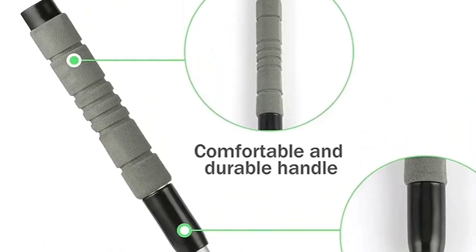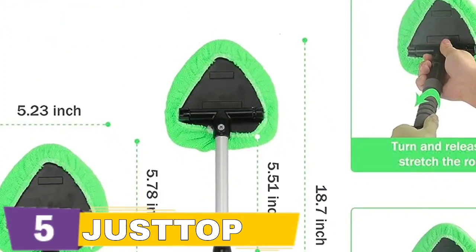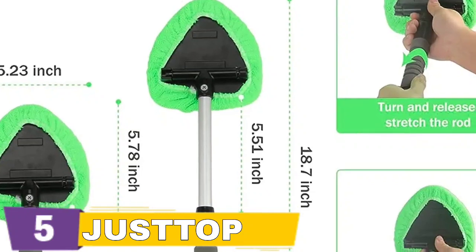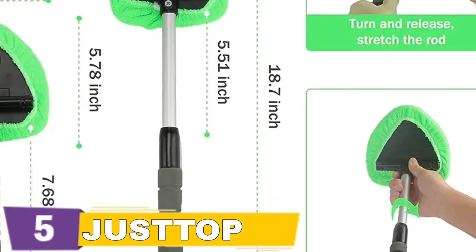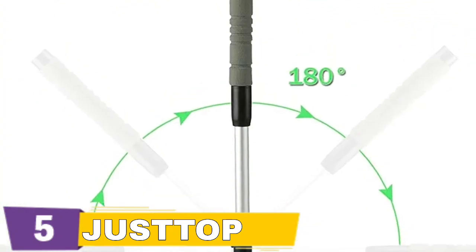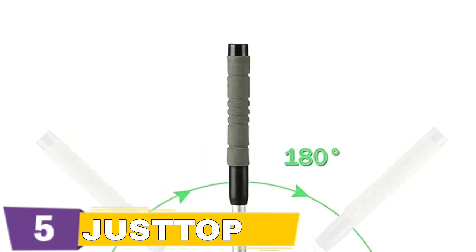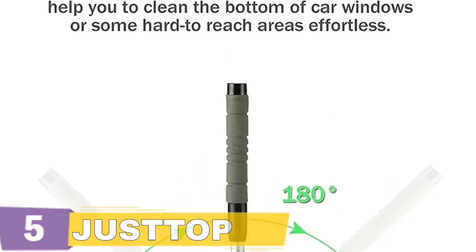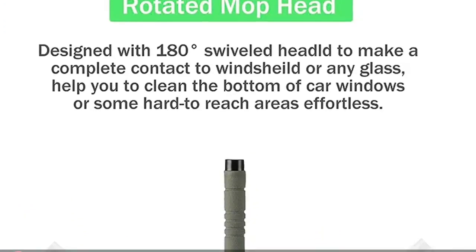Designed with pivoting square head to make a complete contact to the glass, which can be rotated 180 degrees to fit the glass surface very well, easy to clean the bottom of car windows or some hard to reach areas, easy to use and effortless. The car window cleaner includes 3 pieces of microfiber pads for easy replacement, wet and dry use. The towel is made of soft microfiber and the surface of the fabric is finely treated, which will clean your vehicle well and never cause streaking after cleaning.